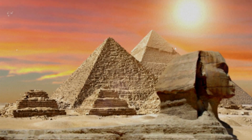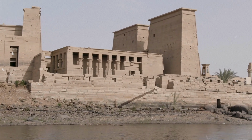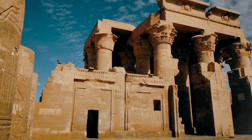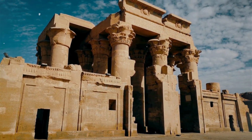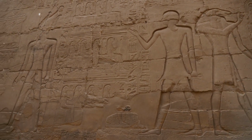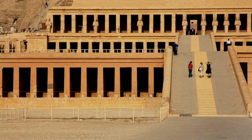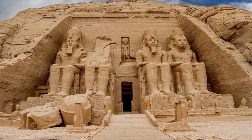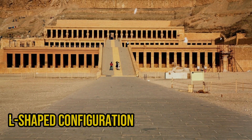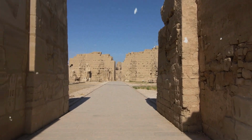Located about 350 miles south of the Great Pyramid of Giza, the Osirion is an awe-inspiring structure that challenges our understanding of ancient Egypt. This monumental edifice, with its striking architectural sophistication and unique features, raises the question: could it be the work of a highly advanced civilization predating the Egyptians? One of the first mysteries of the Osirion is its unusual architectural design. Unlike the straightforward rectangular layouts typical of most ancient Egyptian temples, the Osirion boasts a complex L-shaped configuration. This deviation from the norm suggests a different set of intentions and purposes behind its construction.